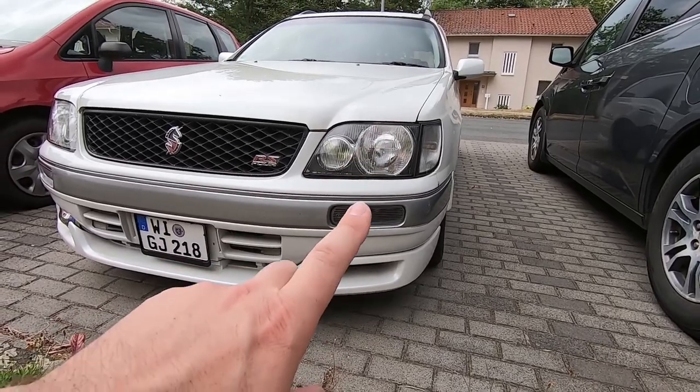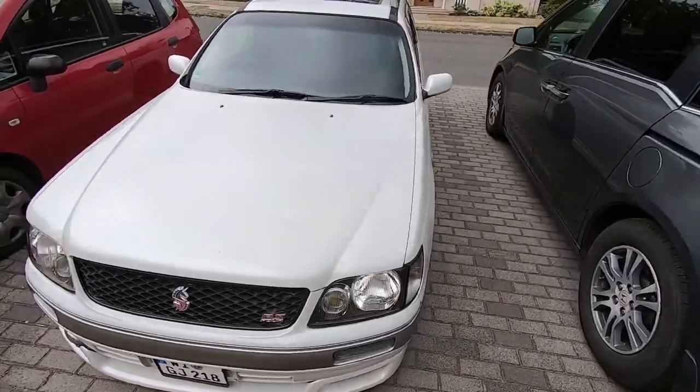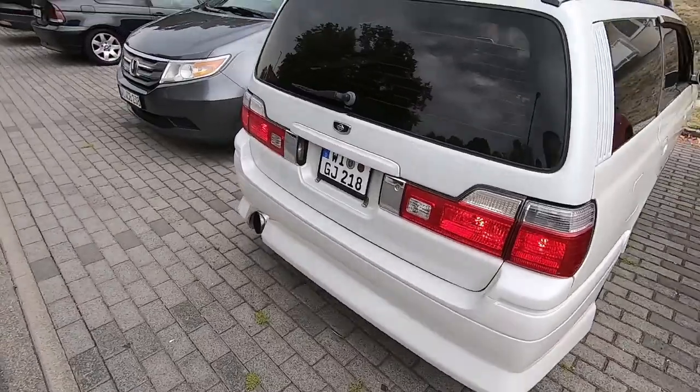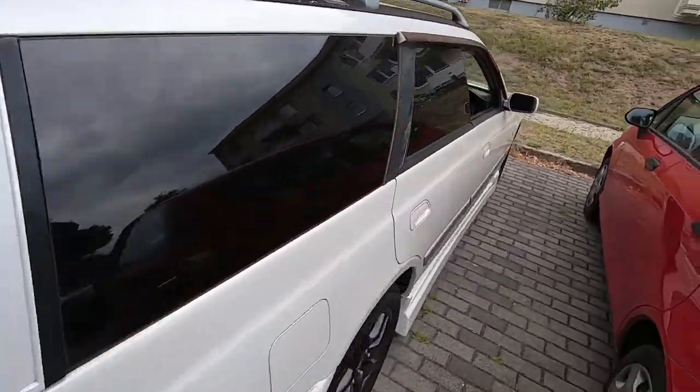But one of the things that I've done in the meantime, I talked about this a long time ago. I have replaced all the light bulbs in the entire car with LEDs. It looks pretty sweet. Yeah, much cleaner looking, very nice. Turn signals and backup lights and everything.